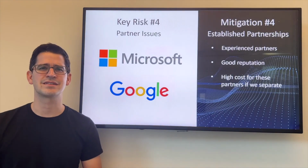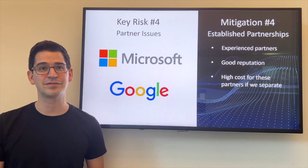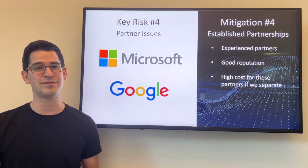Lastly, we're concerned about a successful partnership with Microsoft and Google. Thankfully, Microsoft and Google have a positive reputation for successful partnerships. There's also a high cost for these partners if we decide to separate.